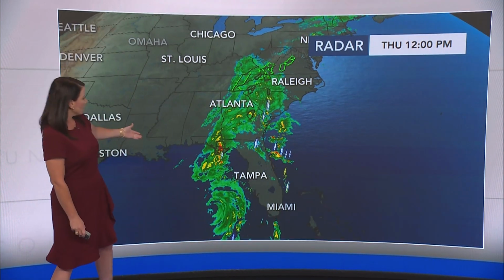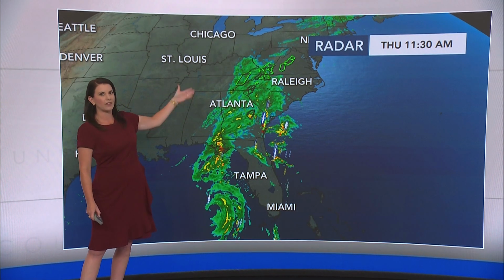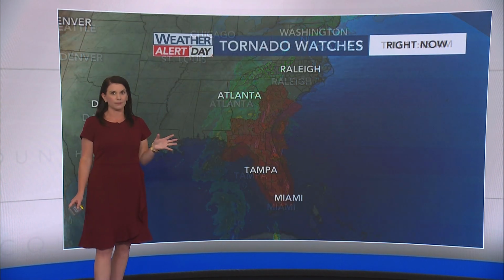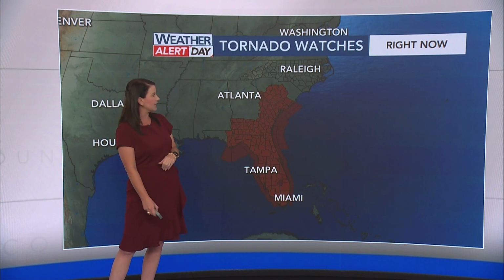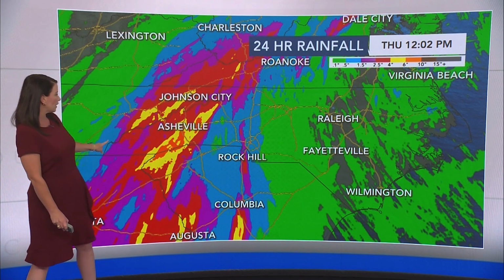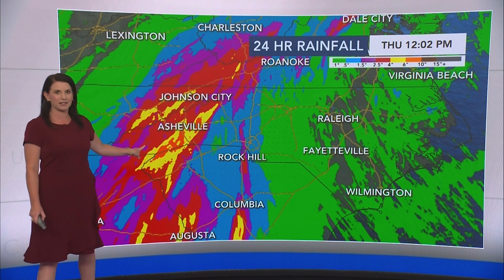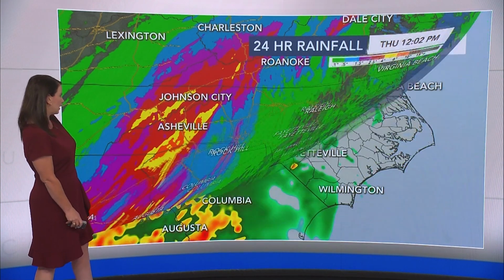There's the center of circulation down here, and just look at all of the rain. We also still have that stalled frontal boundary, so the mountains have been getting rain since yesterday. Tornado watches from Florida all the way into South Carolina at this point. Rainfall totals, they've already had 6 to 8 inches of rain in the last 24 hours in the area that you see right there in the North Carolina mountains.